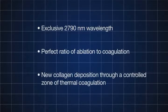And it's that right ratio that not only leads to the thermal induction of new collagen, but also leads to less bleeding. One treatment is required, and we get the benefits of a thermal effect in terms of induction of new collagen formation and its volumizing effect.